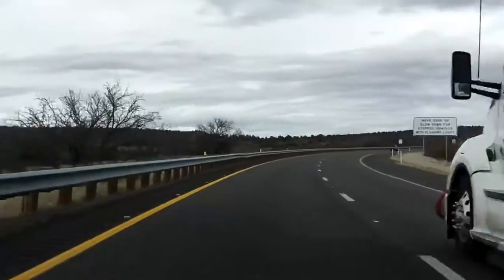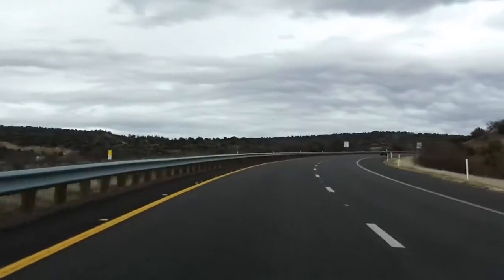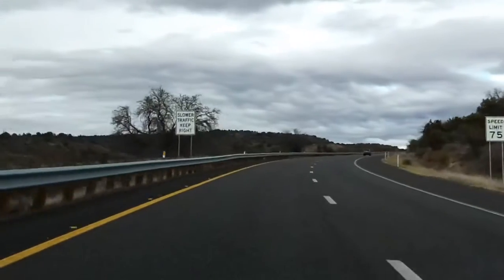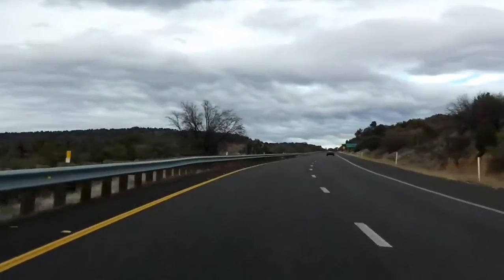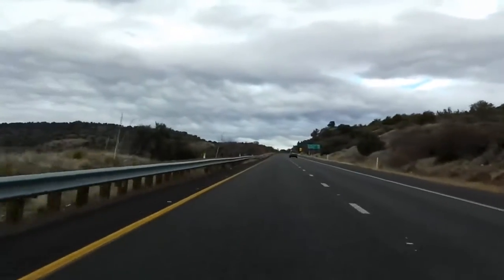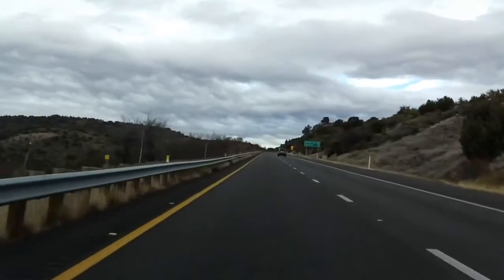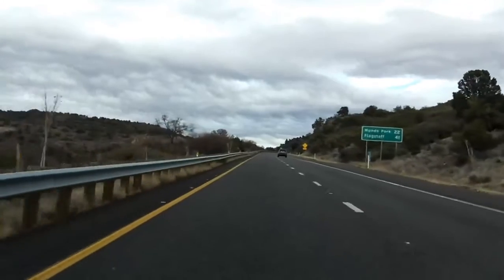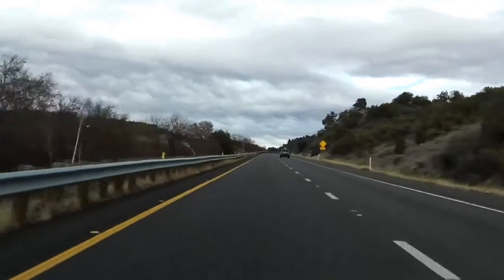So we're starting our climb again. We just passed 4,000 feet again. Over the next several miles, we're going to approach the 7,000 foot elevation mark. And we are now within 40 miles of Flagstaff.